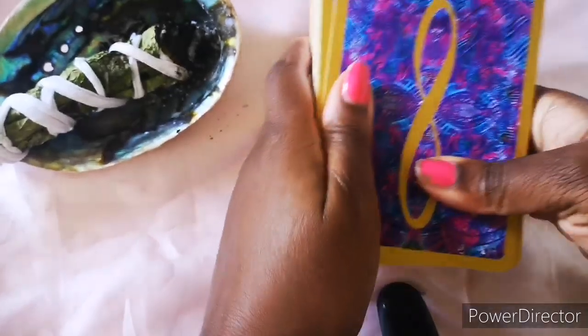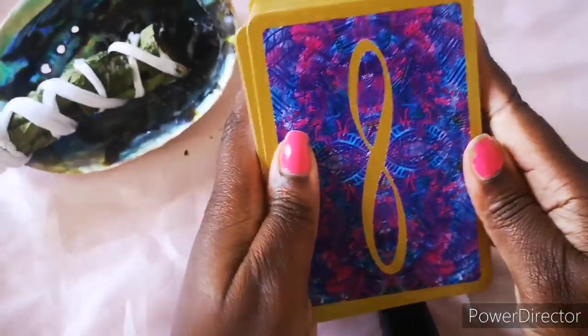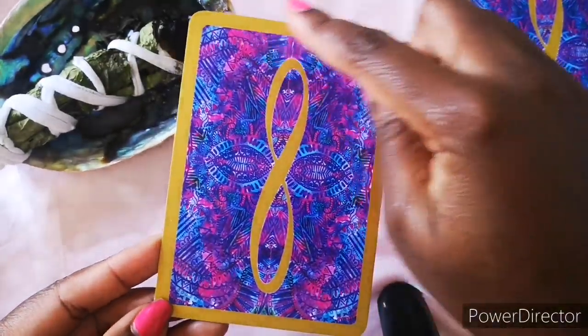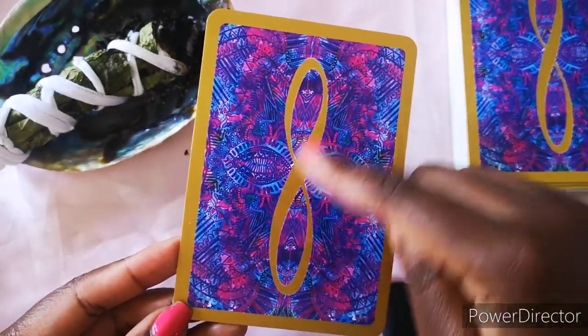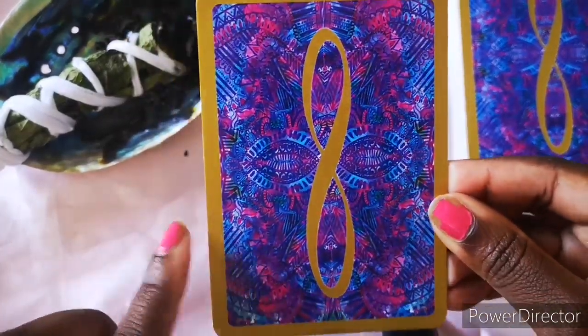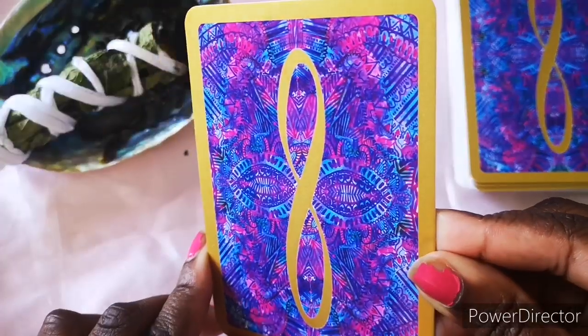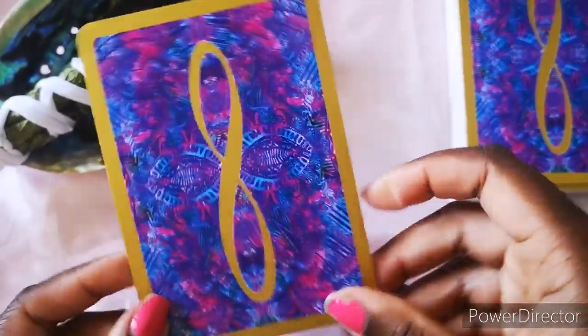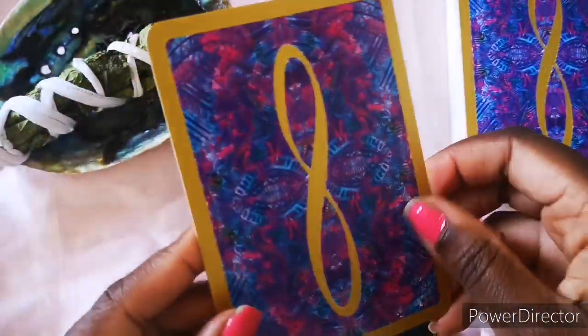Okay, and this is the back of the deck. This is what the back of the deck looks like. Let's give you a close up. So it's this beautiful gold edging with the infinity sign in the middle, and then you've got some beautiful fuchsia and blue tribal patterning. And obviously, because of the way it's designed, you can do reversibles.